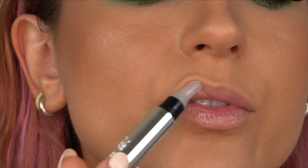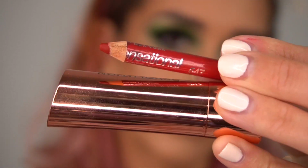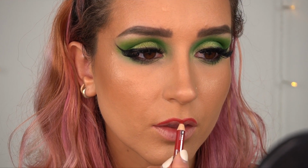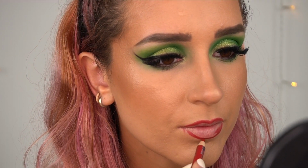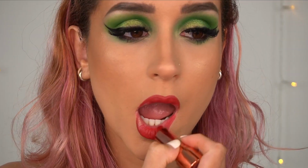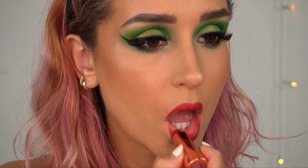So I'm just plumping the lips, and once they are nice and plump, I'm going in with a red lip liner and then a red lipstick. So I am overdrawing my lips anyway, even though they are plumped, I'm going in and overlining them, and then I'm going to do the lip contour trick and then add the lipstick over the top of that as well.